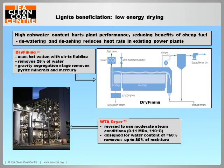If we just move to discuss lignites, of course lignites have probably the highest water moisture content and potentially the highest ash content of the coals we're currently using. There's been a large effort to find an economical way to dry lignite, and although the evidence is that drying the fuel is the one single measure with the greatest potential impact on lignite plant performance, most lignite is combusted in its raw state.